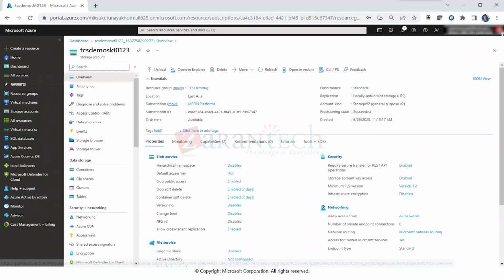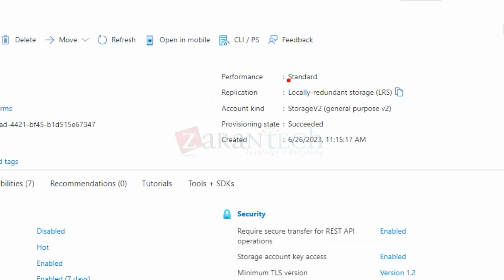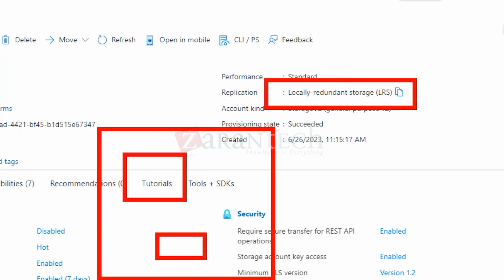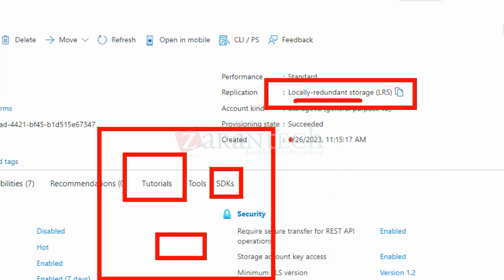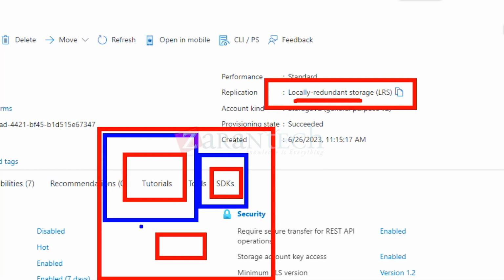And every storage account has replication options. If it is locally redundant storage, then in the same data center it will maintain 3 copies of the data. But if it is geo-redundant storage, then 3 copies in the primary region, and 3 more copies you will have in the secondary region. Or if you have ZRS, zone-redundant storage, then 1 copy in one data center, 2nd copy in 2nd data center, 3rd copy in 3rd data center. That is called zone-redundant storage.